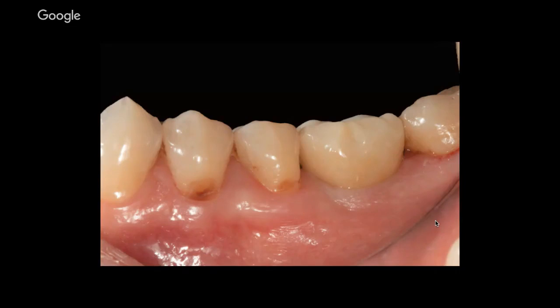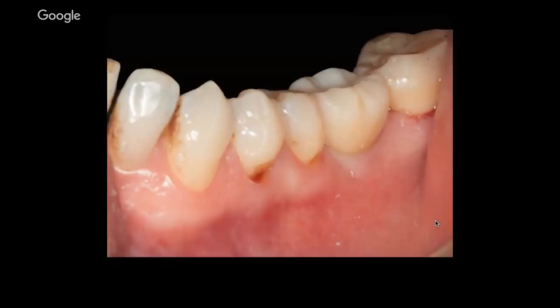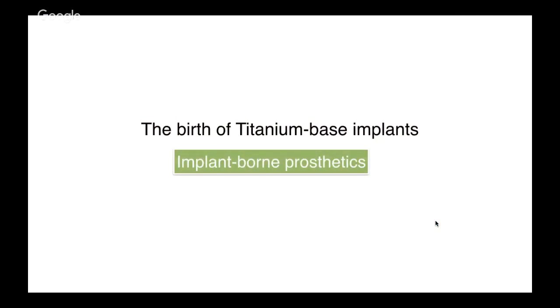Buccal side view. It looks great and much easier than the previous one. I talk about tie base or titanium base, but what's a tie base? I want to explain it.